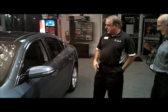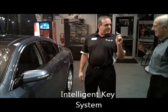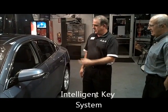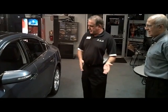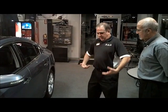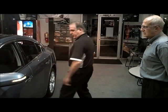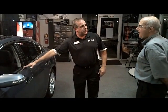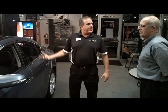What I want to point out is even the key system is intelligent. In fact, they call it the intelligent key system. I'm going to lock the car. It's locked. Leave the keys right here in my pocket or in your wife's purse. All I have to do is, if I've got grocery bags in one hand and all this stuff, I just have to touch this button right here. That's going to unlock the driver's door. I hit it twice. That's going to unlock all the doors so everybody can climb into the car. You're going to use the same key without taking it out of your pocket to start the car, and I'll demonstrate that in a moment.